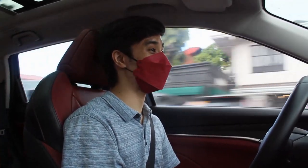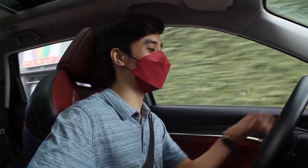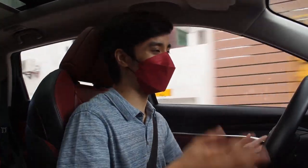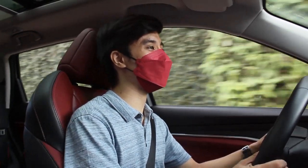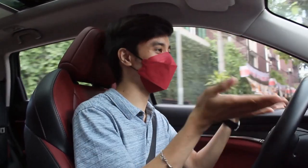Okay, that power is not bad. Oh, I'm still in sport mode. I'll just leave it in eco mode. I've not played with individual mode anymore. I think you can set up the steering wheel, the transmission, the throttle, to whatever you want. But I'll just leave it in eco for now. I will admit, eco might be a bit too sluggish, but it does the job.